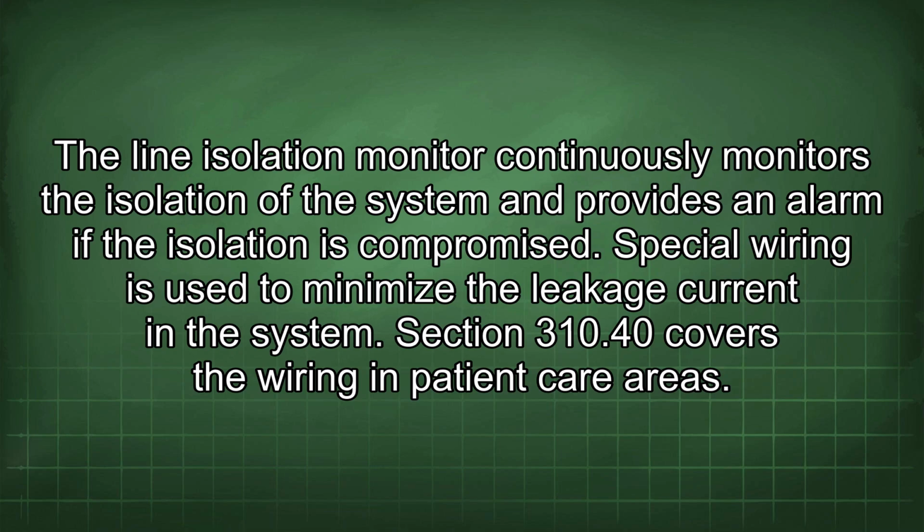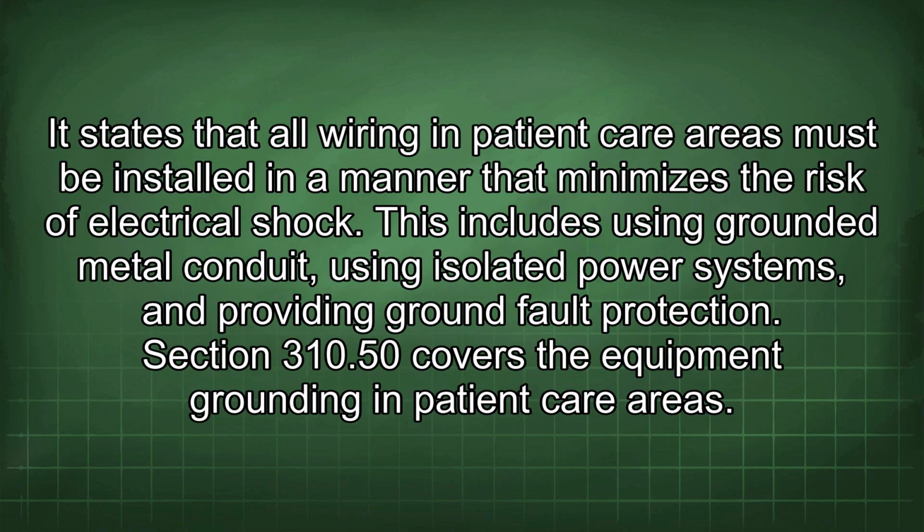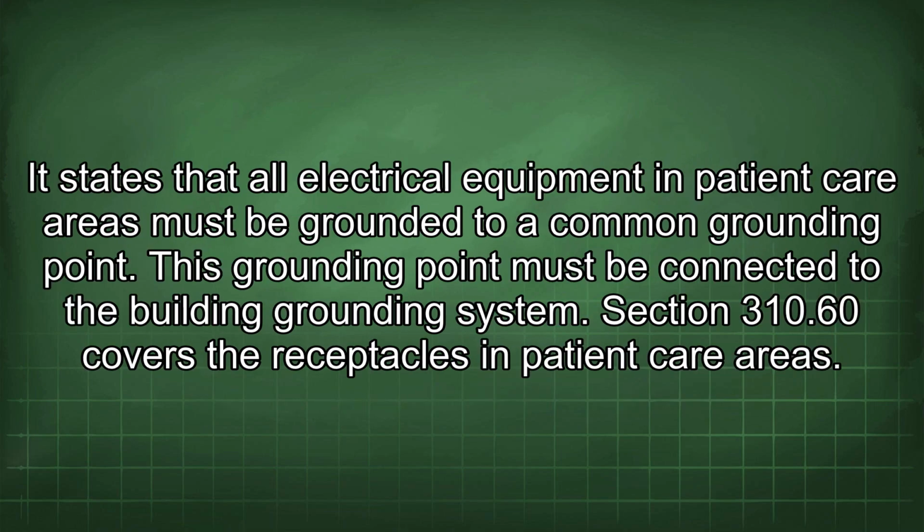Section 310.40 covers the wiring in patient care areas. It states that all wiring in patient care areas must be installed in a manner that minimizes the risk of electrical shock. This includes using grounded metal conduit, using isolated power systems, and providing ground fault protection. Section 310.50 covers the equipment grounding in patient care areas. It states that all electrical equipment in patient care areas must be grounded to a common grounding point. This grounding point must be connected to the building grounding system.